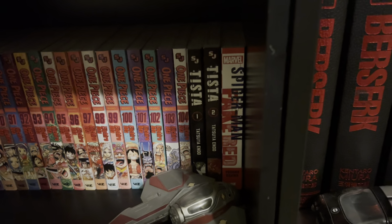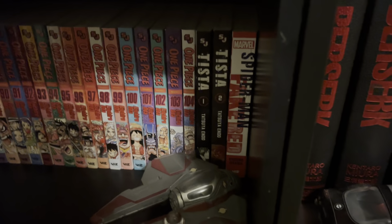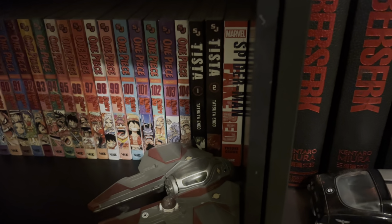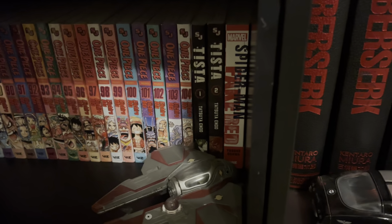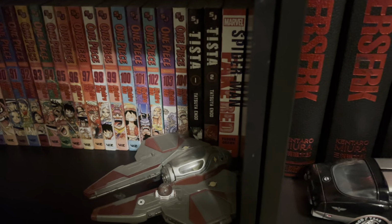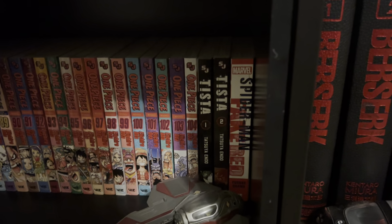All right, and then lastly over here, I have the Spider-Man Fake Red manga. This is an original Spider-Man story drawn by a manga artist. I think it's probably written by the same artist too, even though it has the Marvel banner on it. It's written and illustrated by Yusuke Osawa. I did not expect to enjoy this as much as I did.